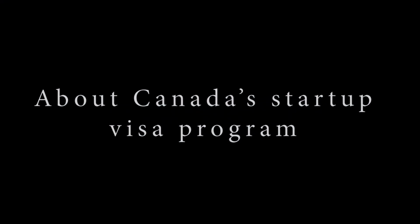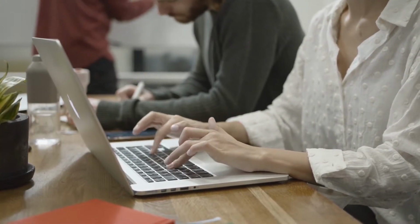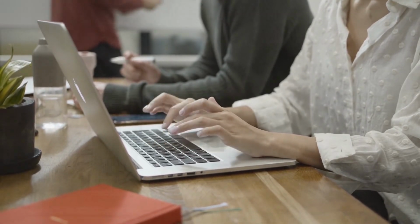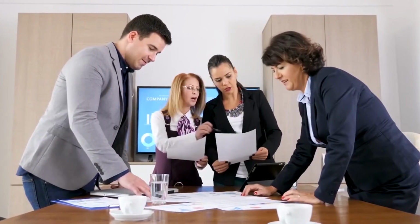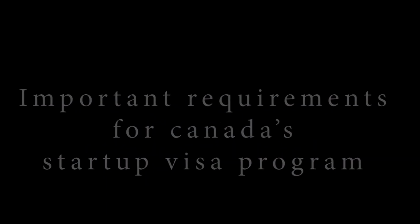About Canada's Startup Visa Program. This program is officially known as the Canada Startup Class. However, it is often referred to as the Startup Visa Program (SUV). The program targets innovative entrepreneurs and links them with private sector investors in Canada who will help establish their startup businesses.